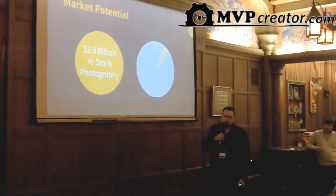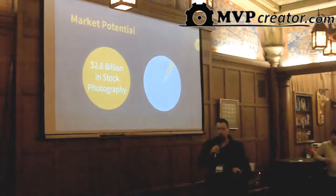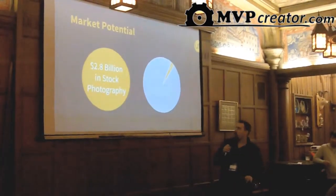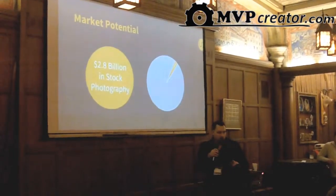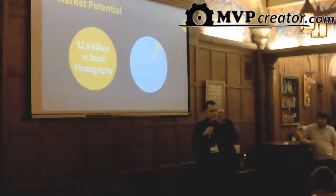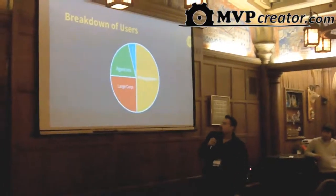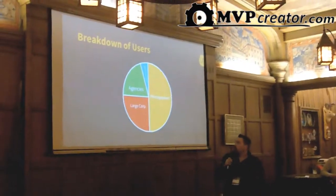So here's the market potential. Stock photography in 2012 was a $2.8 billion market. If we can get 0.5% of that, it's a $14 million market for us. And that's only if we go after the market that currently uses stock photography and doesn't hire somebody outside of stock sites. Here's the breakdown of how we see our users.